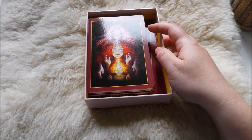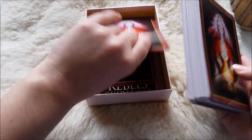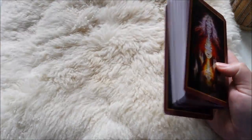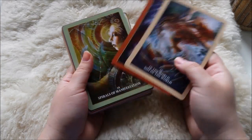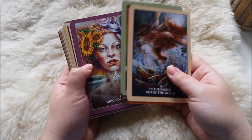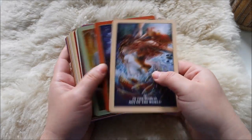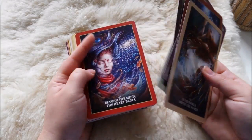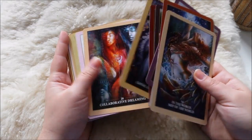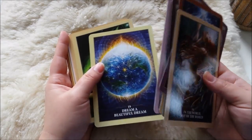And I love this. I love it. It's gorgeous. It has a beautiful voice to it, and the artwork is stunning. I love the size of the cards. I love the feel of the cards. I am not a huge fan of them being so glossy, but okay, I think that's the case for quite a lot of oracle decks. So it's all right.